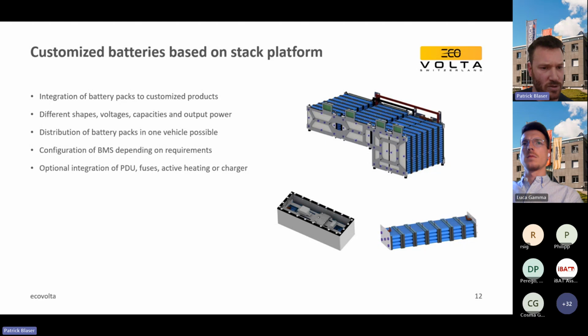We have one main supplier of the battery management system, but also have other ones depending on, again, the customer needs. And we configure the BMS depending on the requirements and are able to optionally integrate the power distribution unit, fuses, active heating, charger, whatever is requested into the final battery pack housing.